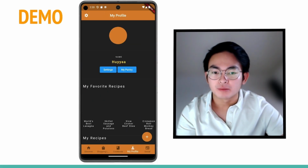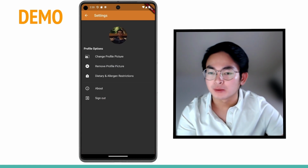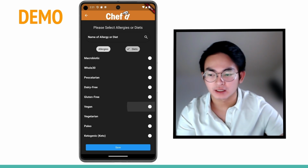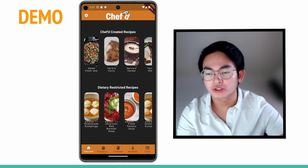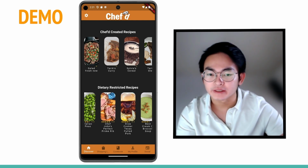Moving on over to the profile page here, users can adjust their settings for their account, and change, remove, or update their profile picture or dietary restrictions as needed. So now earlier we had the vegan option checked. We're going to go ahead and uncheck that and hit save. Now going back over to the Discover page, as you can see from before, it was showing some vegan options, and now it's showing non-vegan options.